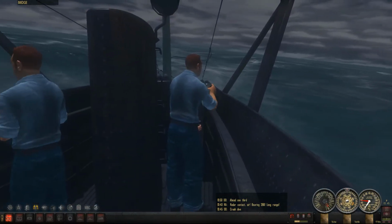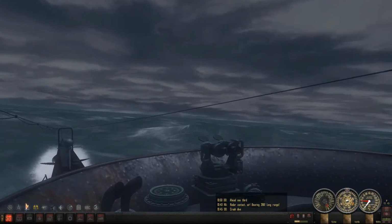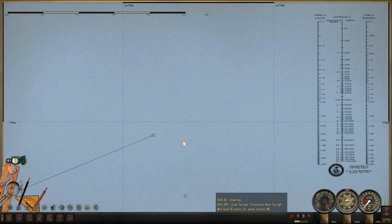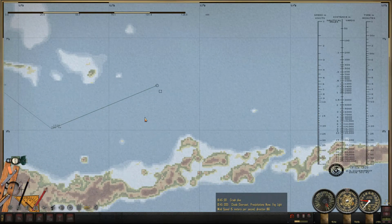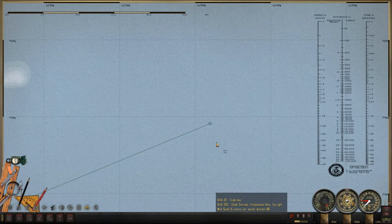It's pretty rough out still. I'm surprised the Japanese are able to fly in this weather. What's the wind? 15 meters per second. I guess that's manageable. Man, landing on a carrier must be absolute hell, though. Well, alright, we're under. I don't think he's going to be able to get the drop on us.